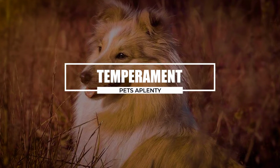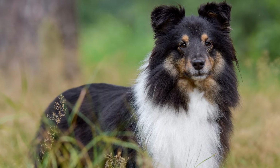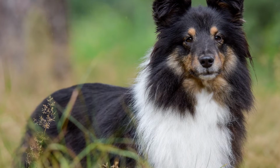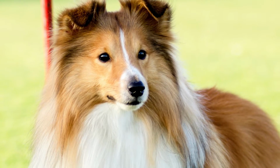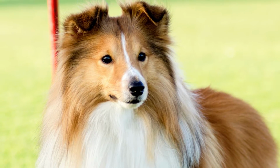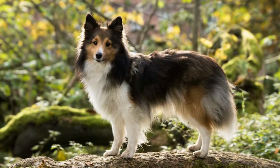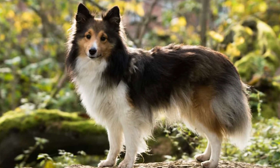Temperament. The Sheltie breed includes dogs with a broad temperament spectrum, from extroverted and exuberant to quiet and mellow to timid and reserved. They're devoted, placid, and sensitive dogs. They're very attuned to the household's emotional climate, making them excellent family dogs. As good watchdogs, they're known to bark often and are wary of outsiders. This can also be the result of their natural reticence among strangers.